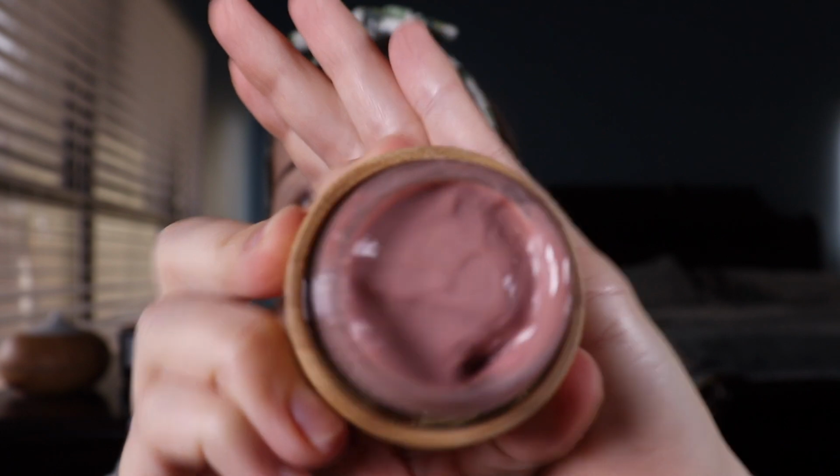Okay, so next, since we're doing a morning routine, we're gonna do the Petal, which is the hydrating mask. So this is perfect for mornings. It's great if you want to put it on before you get in the shower. So here is what this one looks like. And this is uber fresh.